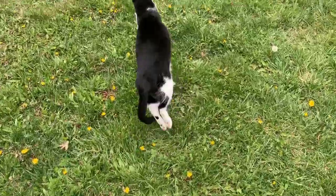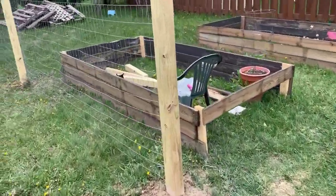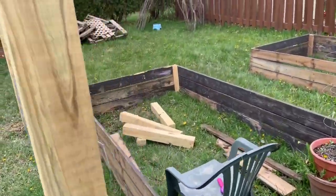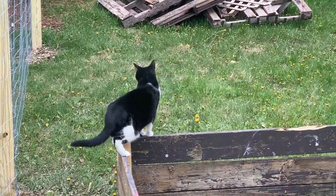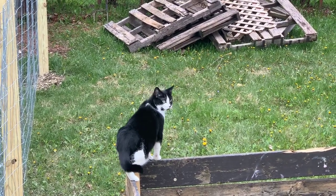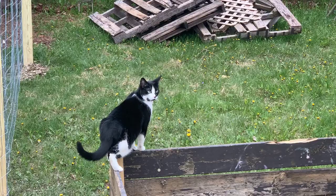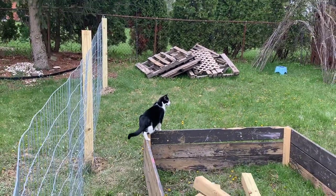Okay. Millie's our scaredy cat. She don't come outside very often, but she does enjoy it when it gets warm. Millie. How pretty. She's our cautious, anxious cat. Always looking around. Scared.